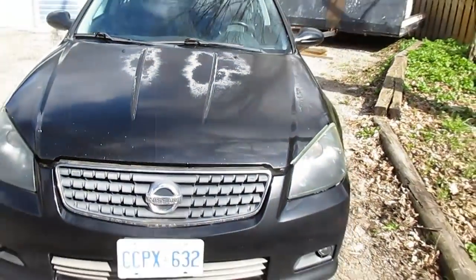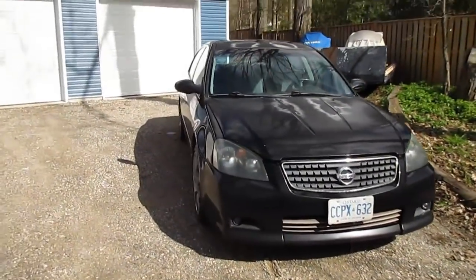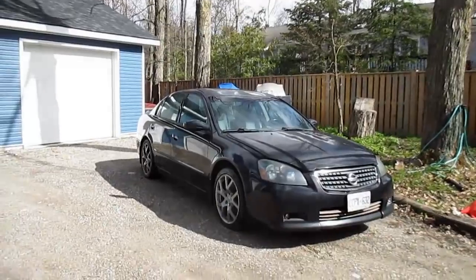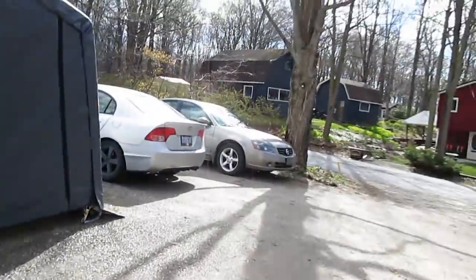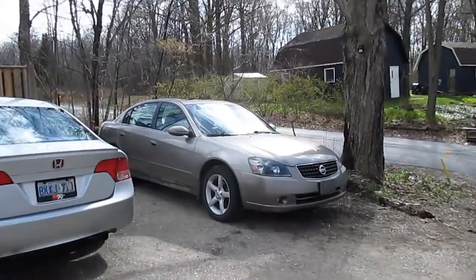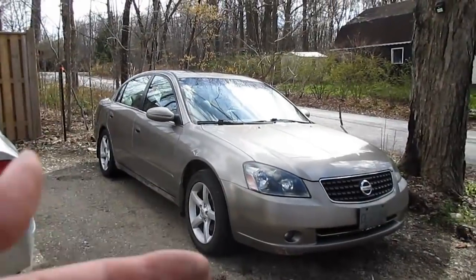So yeah, this car is pretty much a parts car at this point. There's not really much that I can do with this thing. And yeah, I guess that's about all that I wanted to talk about. So if you guys are stoked to see the 3.5 liter SE transformation, this is going to be the car that all those parts are going on right here. And hopefully we can make this thing look like an SE-R.